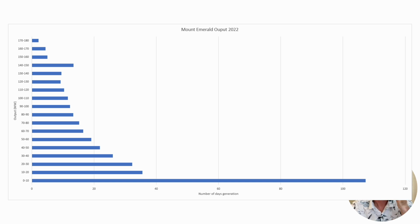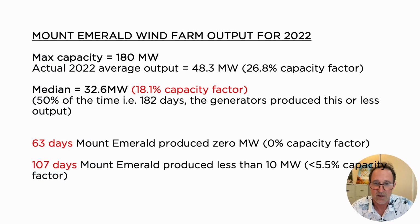This is why we need so many wind farms, because they don't run at full capacity. When politicians and proponents say that a wind farm can power 100,000 homes, divide it by 10. In Mount Emerald's case, divide it by 18. So Mount Emerald is running at 18.1% capacity factor. So for the year 2022, Mount Emerald wind farm delivered 0% of electricity for 63 days cumulatively.